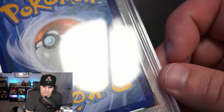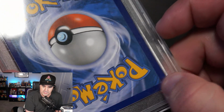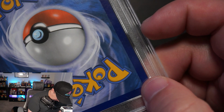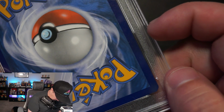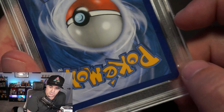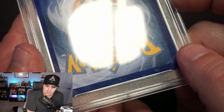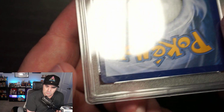Hold on, we're going to go over every corner. There's some scratching right there. Is that the case or the card? That's on the case. That scratching right there is on the case. That's not on the card. Very much the case right there. That's scuffing, that's not the card.